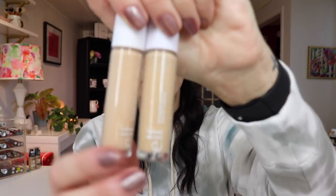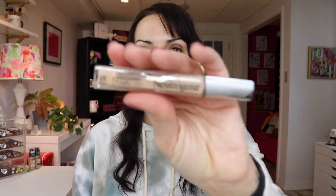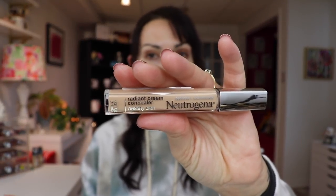So I have a few new concealers to play with. I've been using the new e.l.f. Hydrating Camo Concealer. Oh my God, you guys, it's so good. I freaking love it. I don't think I'm gonna use that one today though, because I already know that I love that one. But I did get this new Radiant Cream Concealer, hello NARS, from Neutrogena. I'm very anxious to try this one.